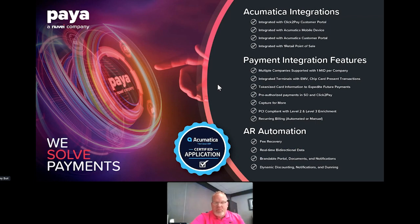So with that, we're doing mobile. In the mobile app, we support devices, so you can take EMV or contactless payments in the field with one of our mobile devices. The customer portal, we do support payment workflows inside of that as well.